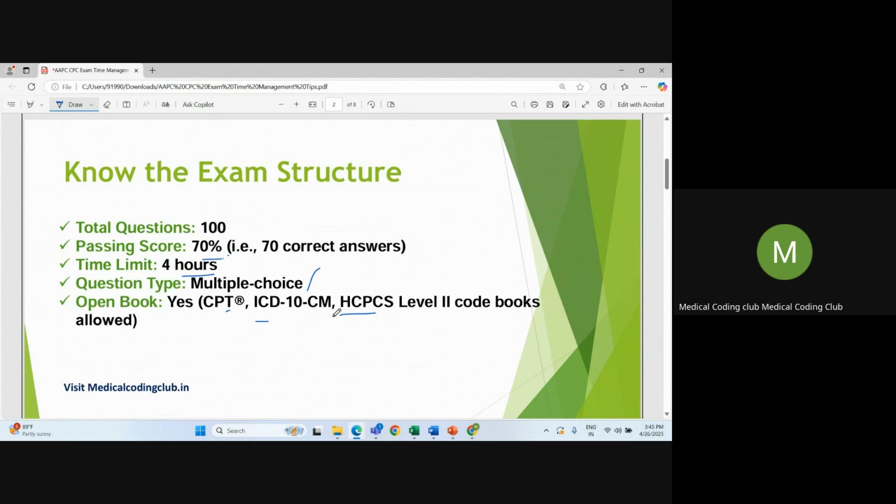And if you are watching from the USA, you should have your own print books. But if you are watching from India, then you don't have to take your own book to the testing center. The testing center will provide you all these 3 books. You have to use whatever books they provide.